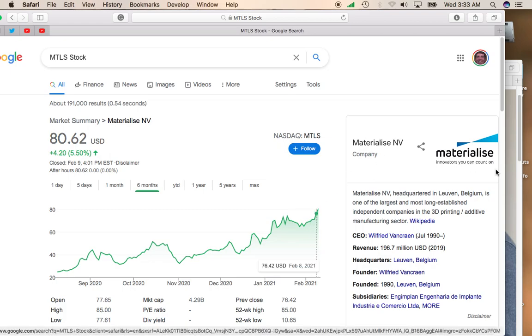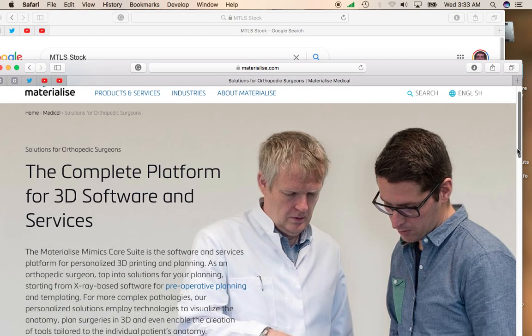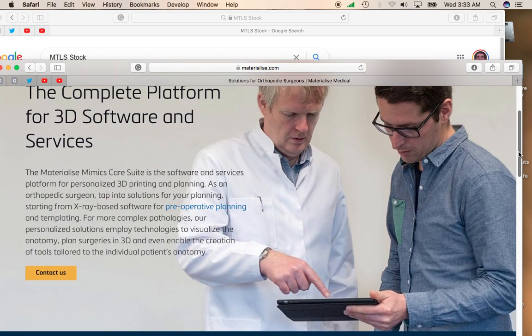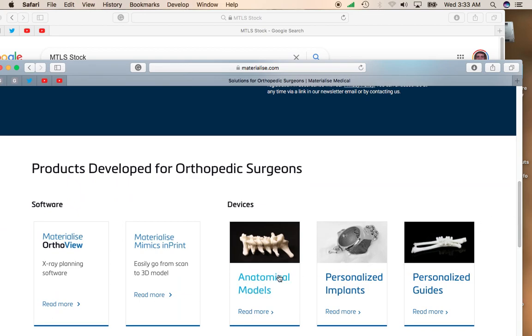So the company's involved in 3D printing. They've been around for over 30 years. They have a big presence when it comes to medical 3D software and services. So, for instance, doctors or surgeons who want to pre-plan for a surgery can create a 3D model of the part of the patient's anatomy that they're going to operate on. They can create anatomical models, personalized implants, personalized guides.